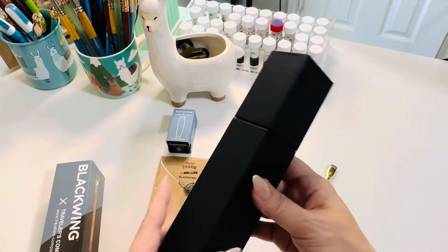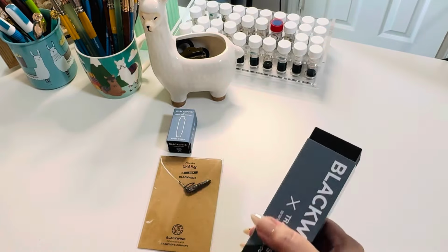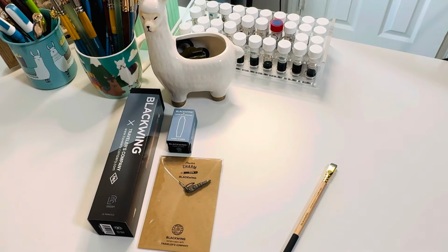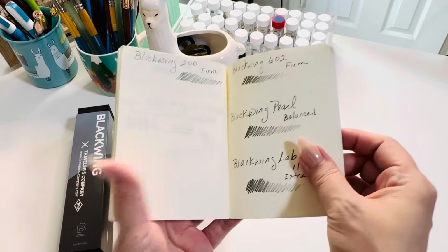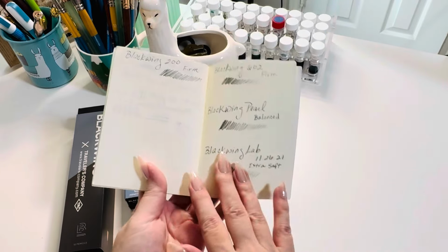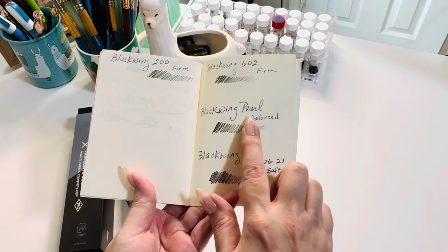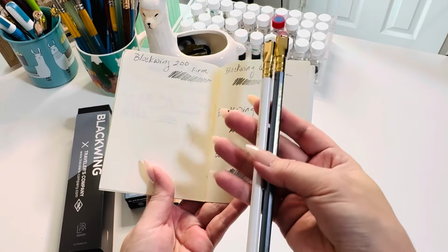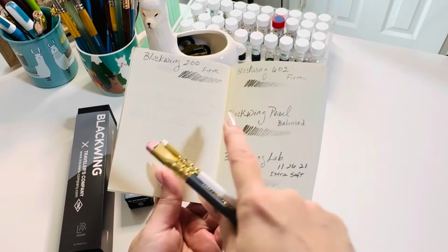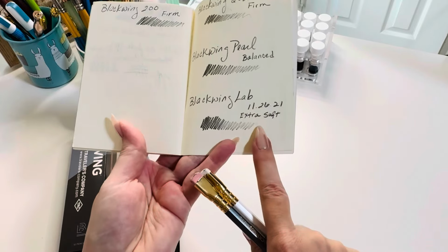I probably have about 6 or 7 different sets by Blackwing now, but you'll also be able to, over time, figure out which type of lead that you prefer, and this particular balanced lead is found in many of their collaborations. So these are their other types of lead. They have a firm, balanced, and then which is their Blackwing Pearl. If you buy their sample box, you'll see there's this white pencil. The white pencil has pearl, whereas the 602, which is the original, is firm.